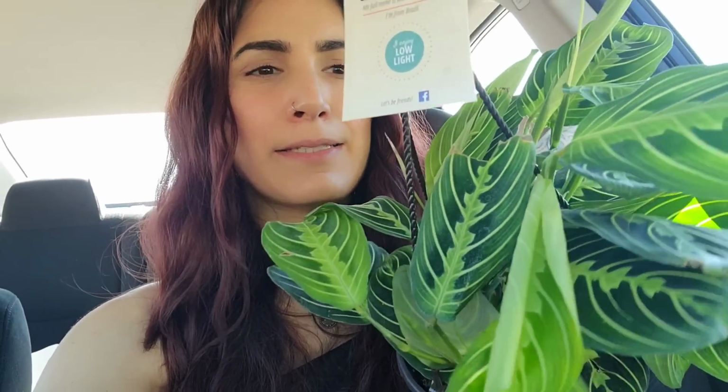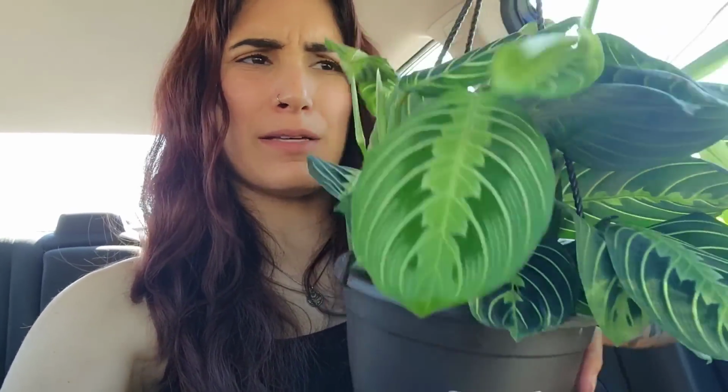It's the same size hanging basket that my Syngonium Wendlandii is in. So I'm probably going to hang them next to each other since they have similar light requirements and water requirements. So keeping them grouped together I thought would be cute. And they're already in the same size basket.